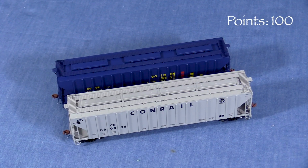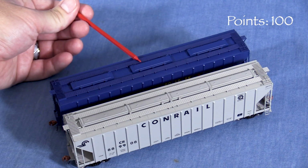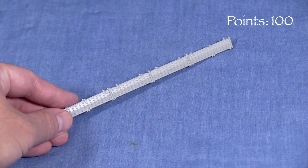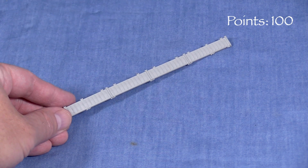I'm showing both cars here so you can see the prototype's specific detail. The Golden West car has 3 individual trough hatches. I like the stenciling that reads "Caution, no side ladder" on the roof of the car. That would have been an easy detail to overlook. On the Conrail car, ScaleTrains includes a different style of roof hatch, representing hatches made of pressed steel.